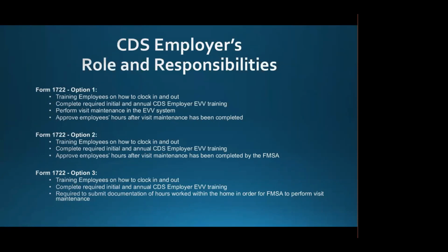So then you have option 3 from the employer perspective. Again, you still have the responsibility of training your employees on how to clock in and out. You still have the initial and annual CDS EVV training. But what is different with this one is that you are submitting a document to us of the hours worked within your home. What that means is you're telling us what to do and how to do it. So for example, if an employee worked past half and they worked respite and you have the times, we will simply go into the system, input that into the EVV system, and then approve that.